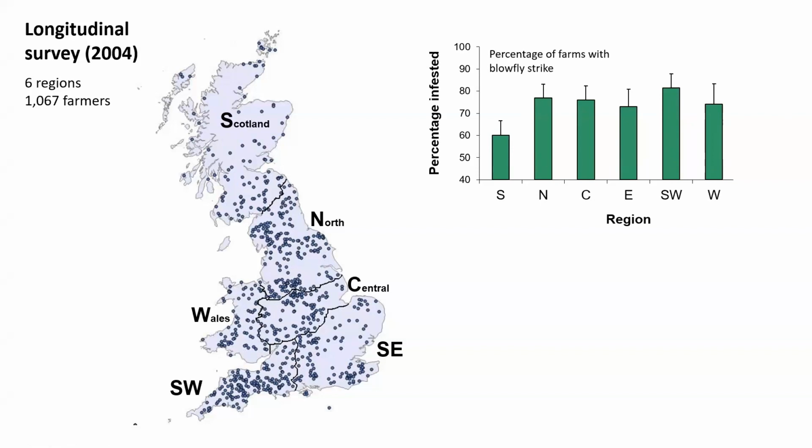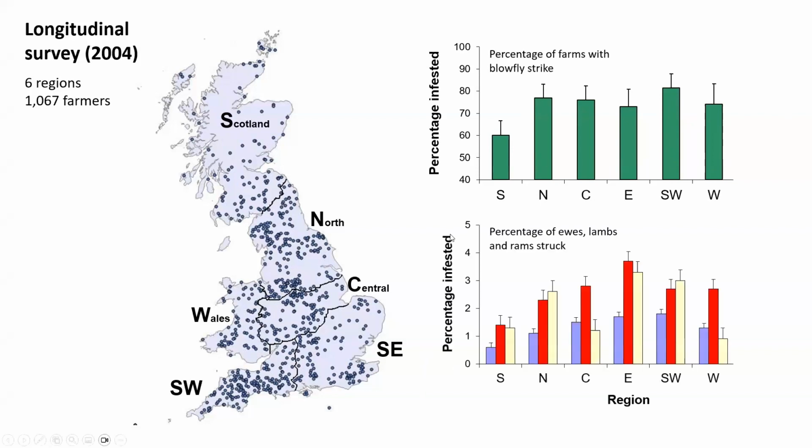In terms of the number of animals that are infested, this figure shows the percentage that were infested in the year that we did the survey. And the blue bars are the numbers of ewes, the red bars are the number of lambs, and the yellowish bars are the number of rams that were struck. And the data for the number of rams you can be a bit less confident in because there were much smaller numbers. But generally, we find that something between about 1% and 2% of ewes will be struck each year. It's higher in the southwest and the southeast than it is in Scotland and the north of England.